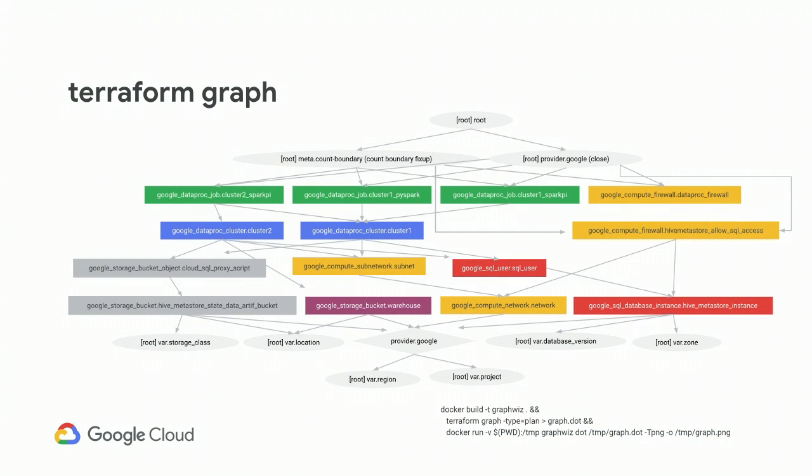One thing you can do with Terraform is actually visualize all the components that it's going to deploy for you. And this is the output of running that Terraform graph command. The command in the bottom right-hand corner shows you exactly what command you need to run, which will generate this graph for you. And just to call out a few things on here, the yellow boxes are the network components that it will deploy for you. So we deploy a network, a subnetwork, and various firewalls that enable the different components to talk to each other. We deploy a Google storage bucket, which will actually store the data. That's the purple component that you can see at the bottom.